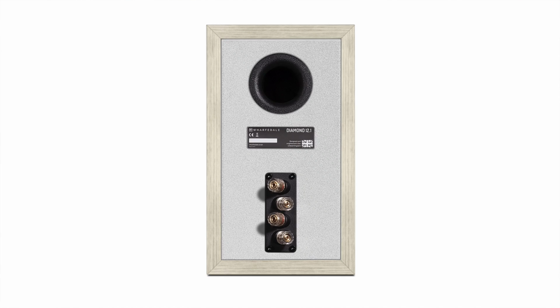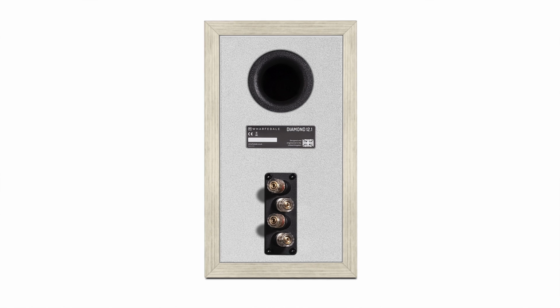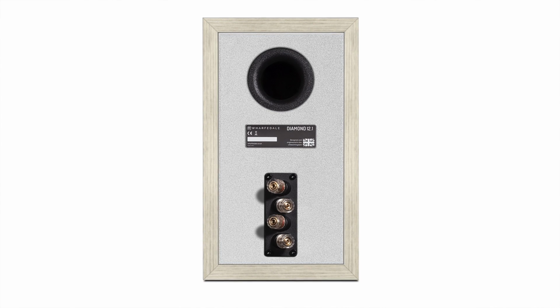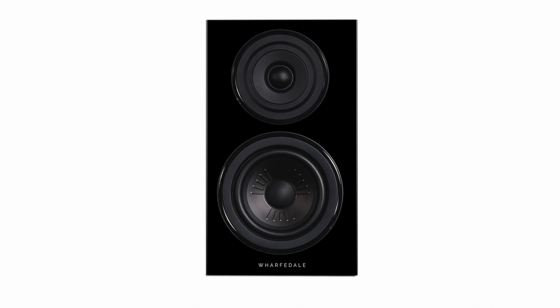But I've got to say, the Wharfedale 12.1s, they really surprised me. Before this review, I wondered if they could keep up. I wondered if they could handle the competition. Well, they certainly put that question to bed. And how? The Diamond 12.1 speakers provide a balanced and neutral sound, but the way they integrate bass into the suite of detailed upper frequencies while maintaining all of the insight and information you might expect and want adds a touch of genius to the overall design.